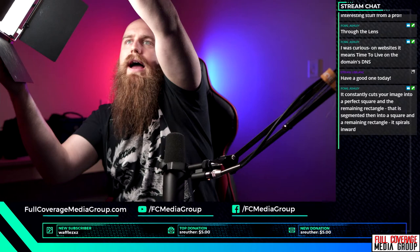Oh, Ashley has a good description of the golden ratio here. It constantly cuts your image into a perfect square and the remaining rectangle. That is segmented then into a square and a remaining rectangle. It spirals inward. That's really cool.